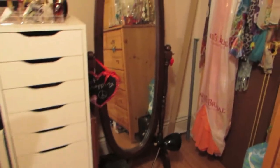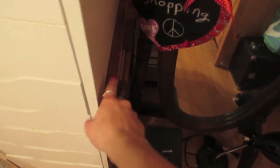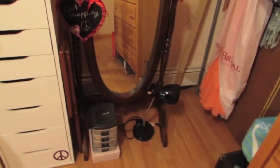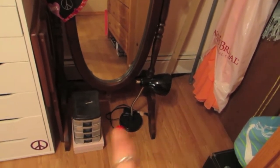This was one of my mom's mirrors. It's like a nice oval shape and I kind of am in a love-hate relationship with it because when I go to open up my closet, it kind of hits it. So, I don't know. We'll see what happens with that. I have a little table here that I sometimes take out when I go to film with my lighting. So that is that. I have some extra filming equipment, like little gadgets and gizmos in there, an extra light.